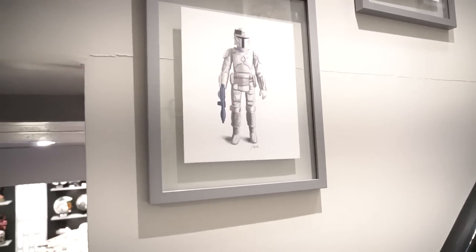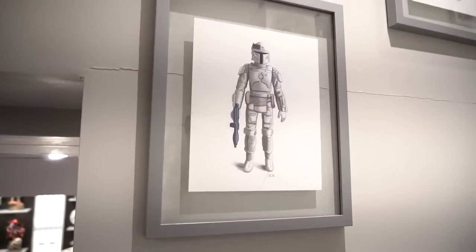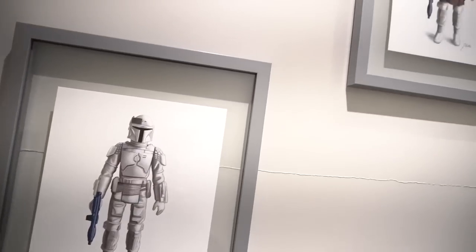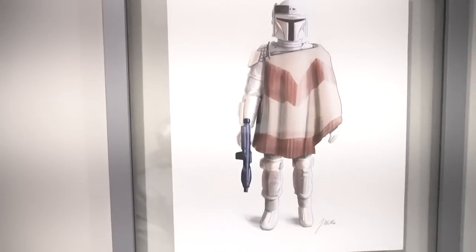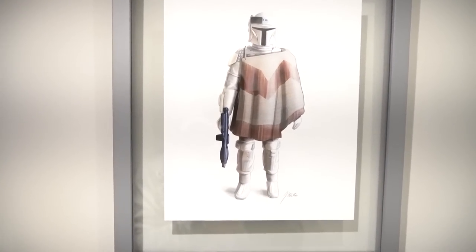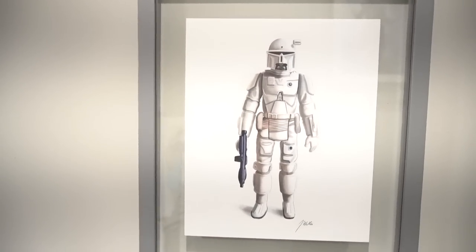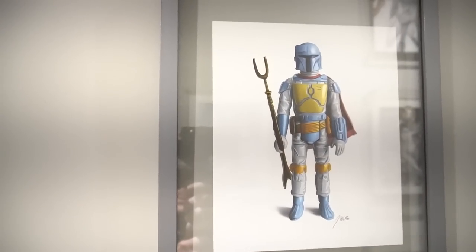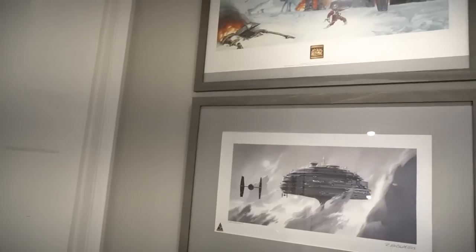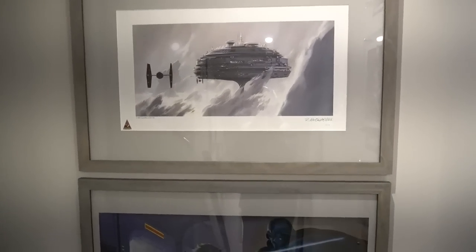I don't own a lot of prints. I have a few. What I do have, I really enjoy. These are supposed to be Mandalorian Boba Fetts in vintage figure style. Really cool. And the holiday special one. And then we have a few art prints there, Mando stuff.